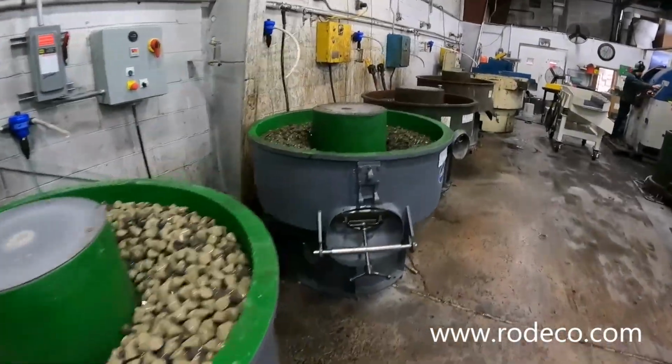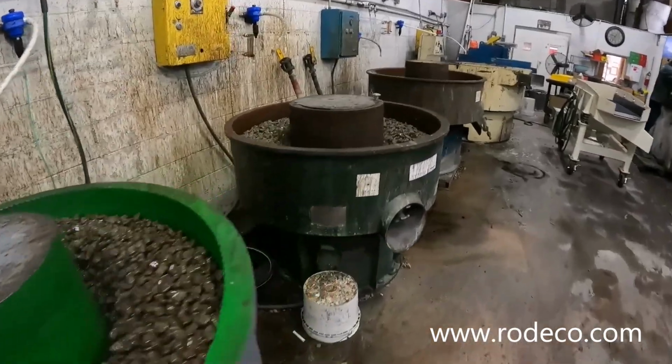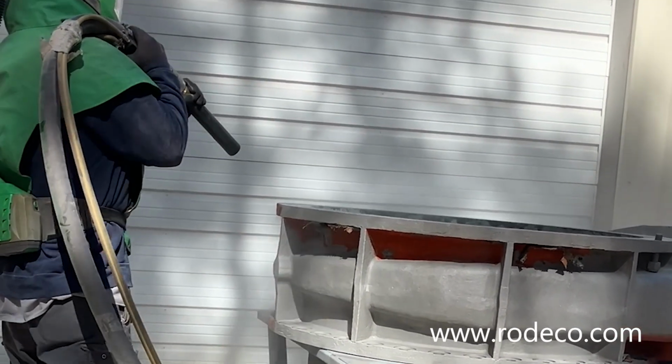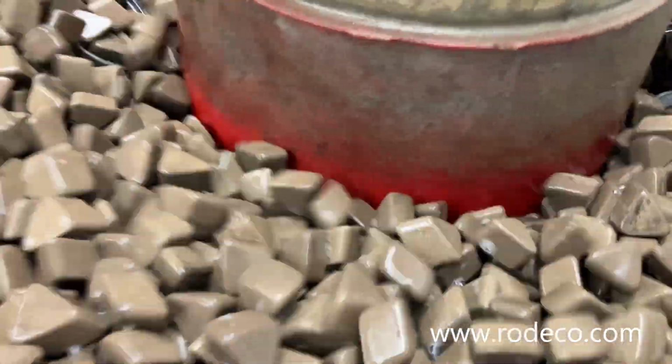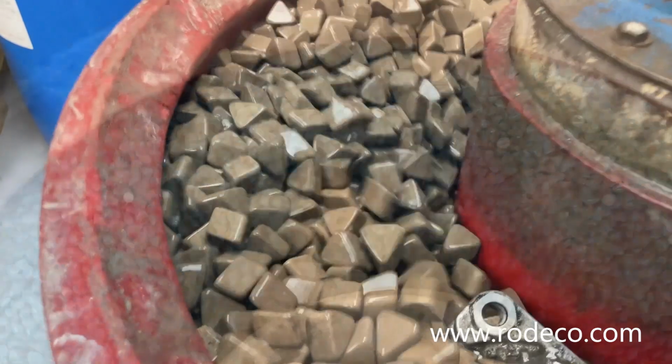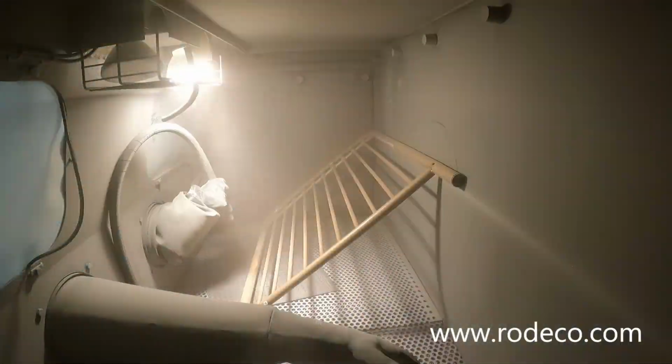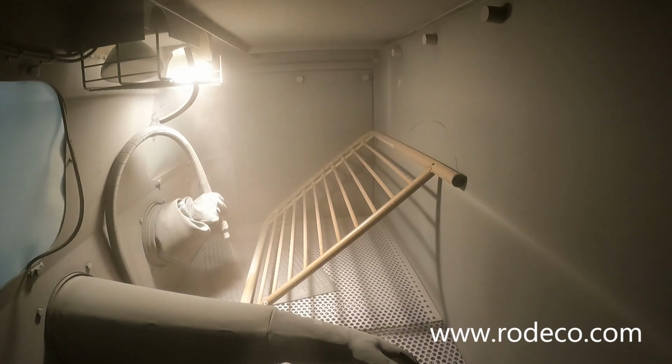If you're looking to enhance your current finishing process or develop a new one, our Process Development Lab is here to help. Through thorough testing, we identify the most efficient and cost-effective solution for your needs. From there, we can supply the equipment and materials to implement it in your facility or offer a per-part pricing option to outsource the work to Rodeco.